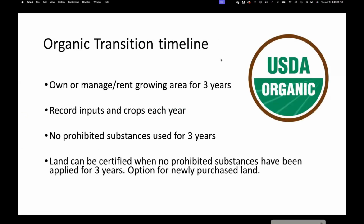Okay, so what is the transition timeline? Oftentimes, if you're new to your property, if you're renting from a landlord, that property has to have at least 3 years with no prohibited substance. So when I rented my farm, which is only 2.5 acres, the landlord hadn't done anything but mow hay for 15 years. And so that was more than 3 years that it was without any prohibited substances.